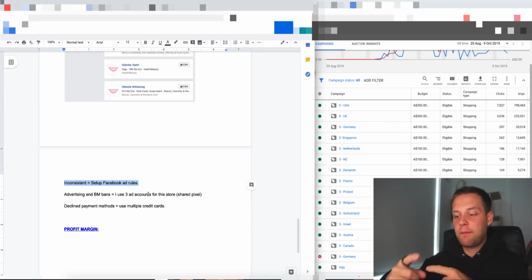So this happens. The Facebook algorithm is making constant updates, and it's an auction system, so there are always fluctuations. But one thing to make sure you're not losing money on those bad algorithm days is that you have Facebook rules set up in your account to kill ad sets if they're not performing. I actually don't kill ad sets myself. I just have Facebook ad rules set up in my ad account to kill ad sets, so there's no emotion in it.